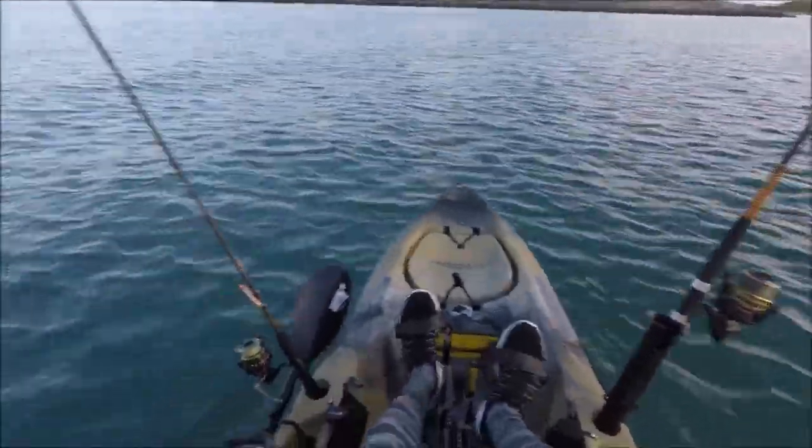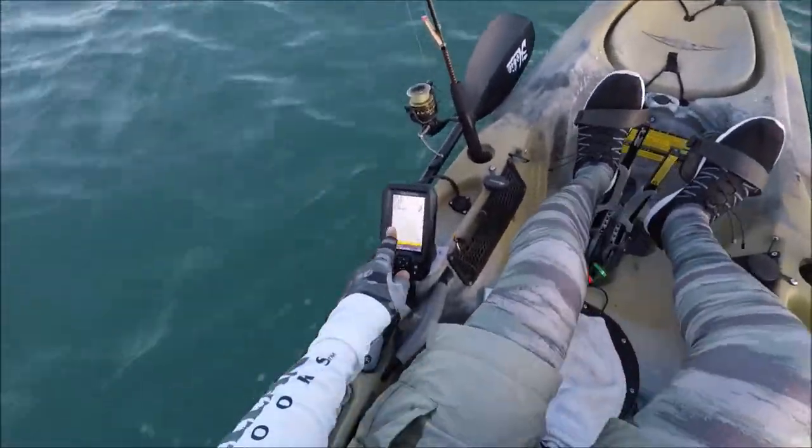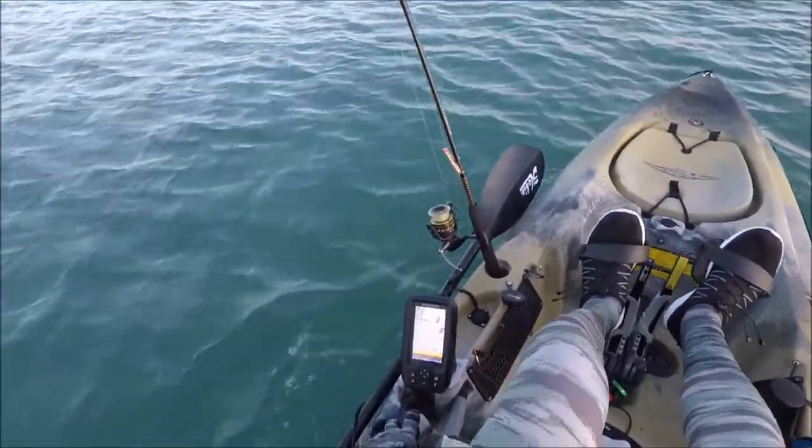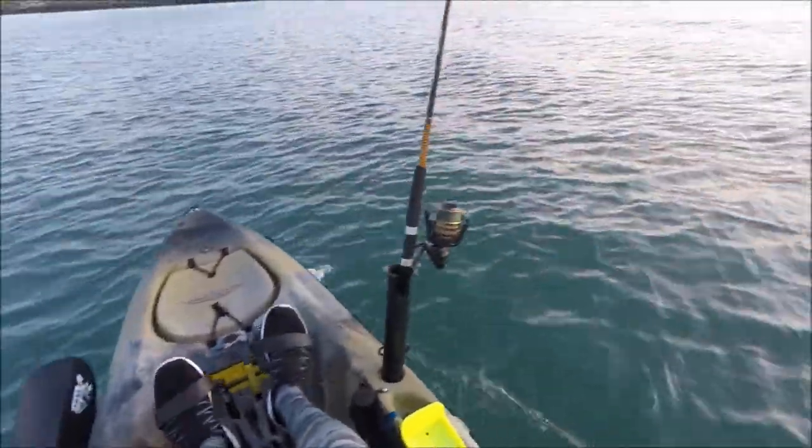We'll see, man. It looks like a beautiful day. The water temperature is around 77. The weather is around 78 degrees right now. 6:30 in the morning. All right, let's do this.